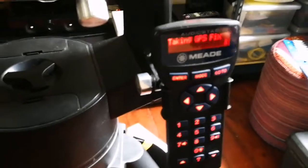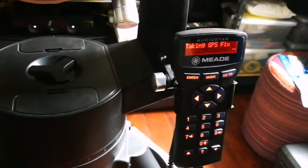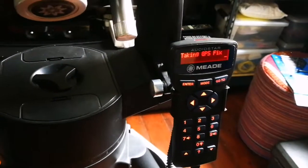Oh, it's so exciting. Sorry, I'll wait for it to get fixed, because then you'll see it moving. And this is a talkie one, huh? It talks, yeah. It's got the speaker there. Say you point it at Jupiter, you can press the speaker, and it'll talk to you and tell you a bit about the planet.